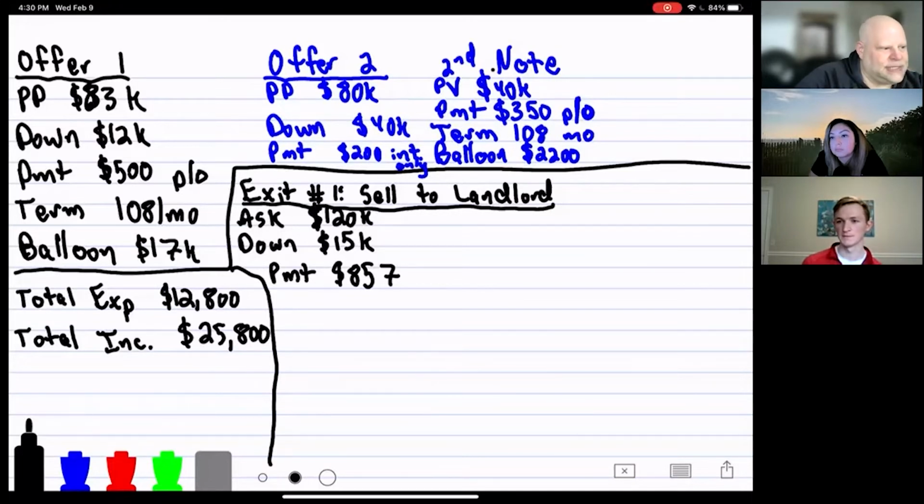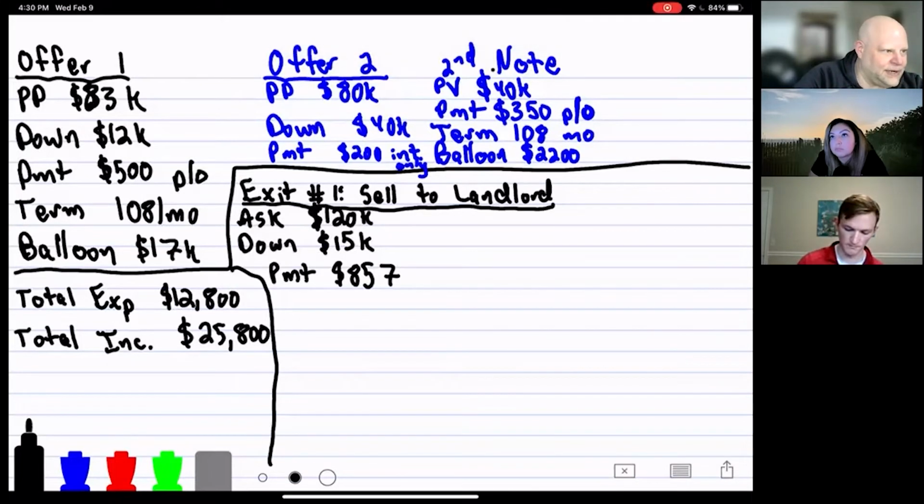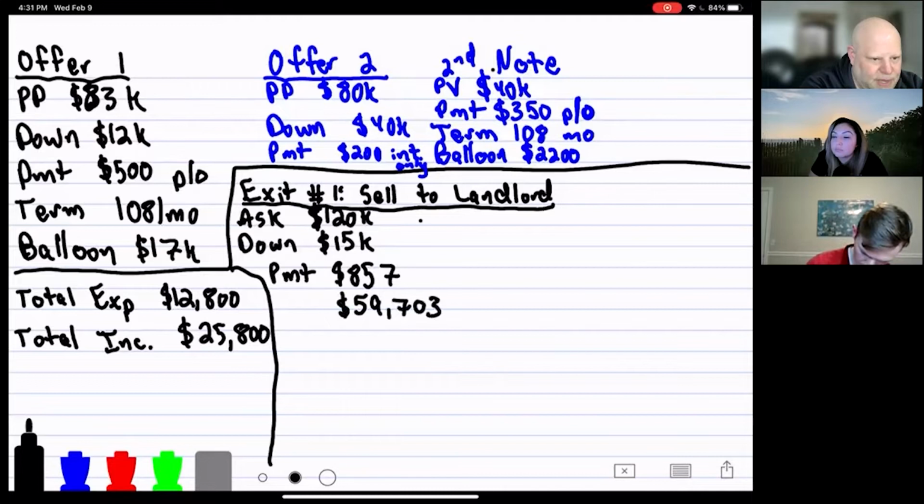So let's say in 10 years, actually not even 10, let's call it 8 years, so 96 months, the buyer still owes you 59,703. What do we owe? Almost nothing, right? So like 20 grand. So we'd get paid another almost $40,000 in 8 years, 9 years, whatever it is. And so we'll always stay ahead.